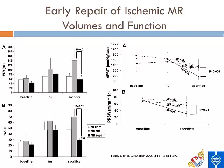Next, we proceeded to see whether repairing MR at this stage, at a very early stage, actually induces reverse remodeling. And sure enough, we can see here that we have three groups. We have the animals with the shunt, with only MI, with the shunt open, and animals in which the shunt has been closed by suturing it after 1 month.